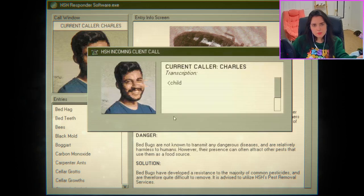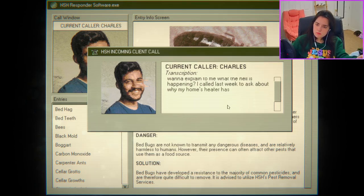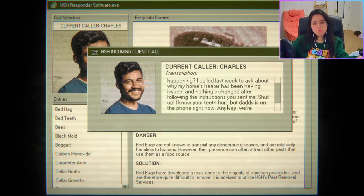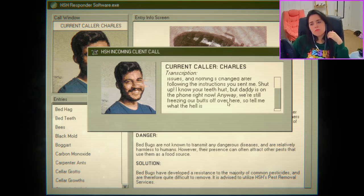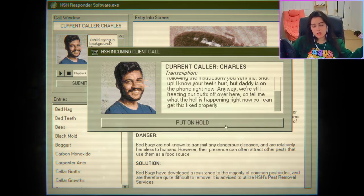Hello, welcome to Home Safety Hotline Responder Software. Okay, do you want to explain to me what the hell is happening? I called last week to ask why my home heater has been having issues, and nothing's changed after following the instructions you sent me. Be quiet. I know your teeth hurt, but Daddy's on the phone right now. Anyway, we're still freezing our butts off over here, so tell me what the hell is happening right now so I can get this fixed properly. That's it? That's all the information Please you're hold.